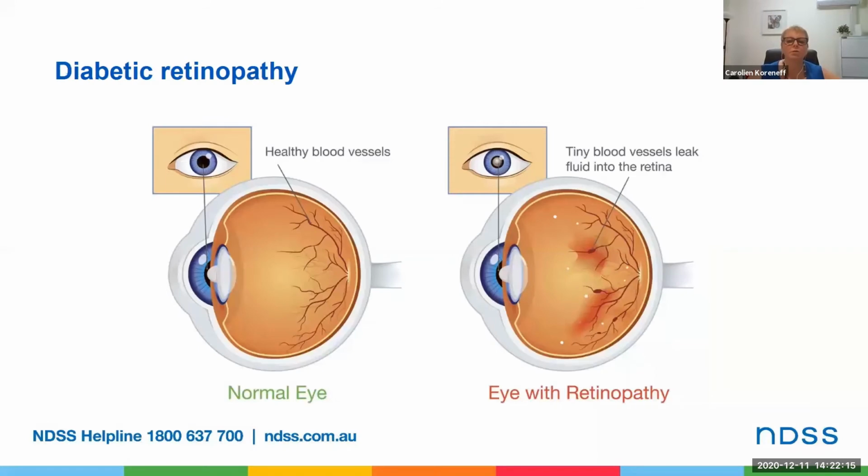Diabetic retinopathy occurs when, over time, high blood glucose levels damage the small blood vessels in the retina of the eye, causing them to leak fluid. New blood vessels grow to compensate for the ones that are damaged, but these new vessels are weak and rupture easily, and that will cause them to bleed or hemorrhage. New blood vessels can also leak protein or fluid into the macula and can lead to macular edema.